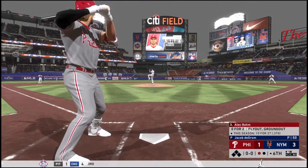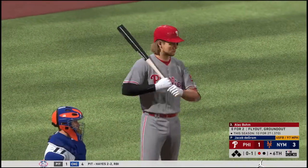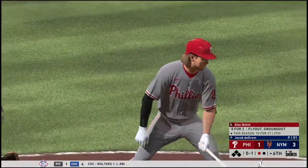Into the box, Alec Bohm. As with one away, he won't catch up with the fastball, and it's 0-1. He's hitless in his 2 at-bats so far.